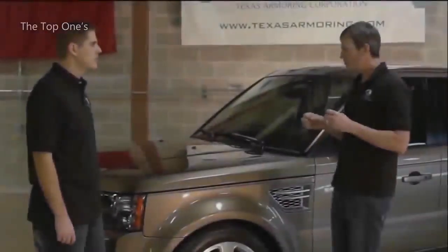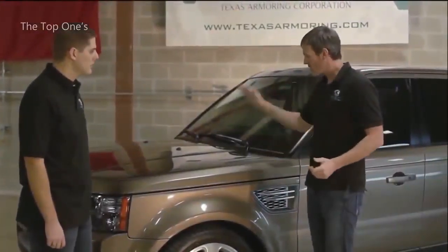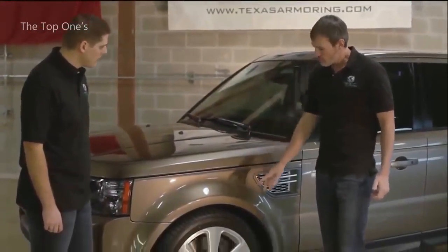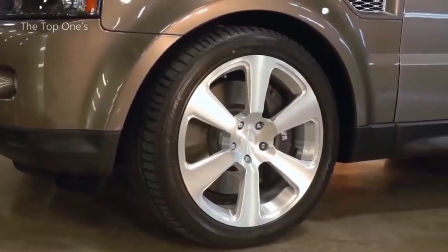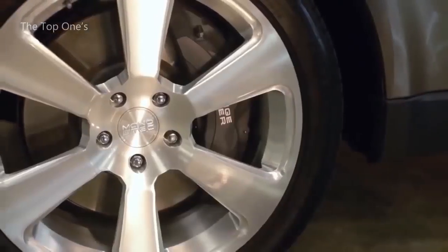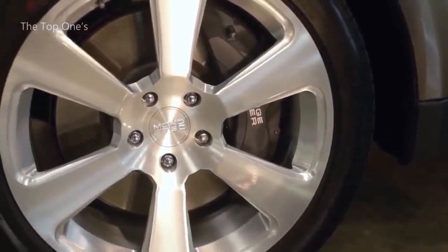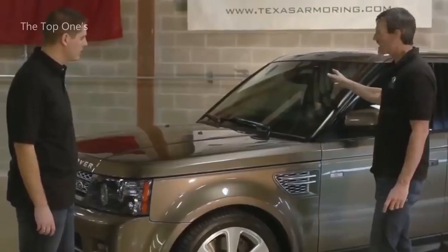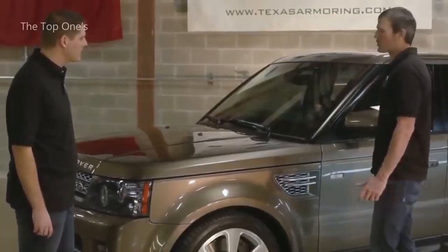All right. So besides our standard armored package, we have armored the hood with composite armor, the fenders armored. We've also installed run flat tire inserts, along with a ballistic forged alloy wheel. The braking system is a heavy-duty, high-performance braking system. The glass is completely armored and all curved.